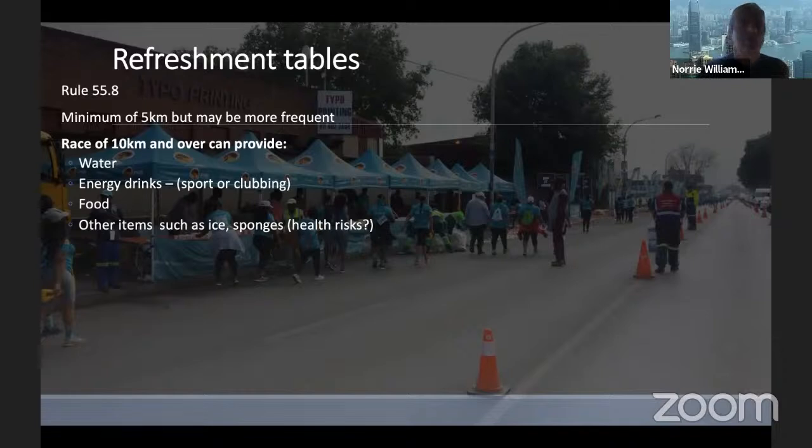But we've seen and had health risks with sponges in terms of red eye, passing on viruses and so on. So I suspect the sponges are going to fall away to a large degree with where we are nowadays.